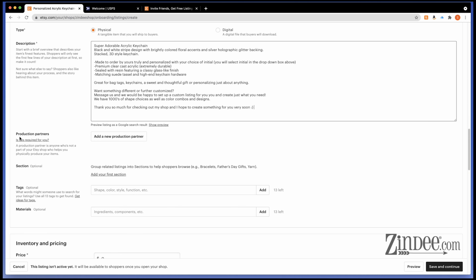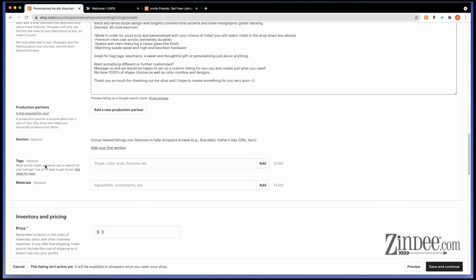Okay, so next thing, production partners. You don't have to do that at all. If you want to do that, this is more just for Etsy. But it's just who you like, if you wanted to put Zindy in there or anything like that. You totally don't have to. This is just a completely optional thing that they just started doing.